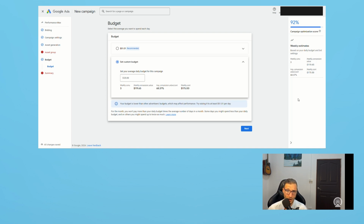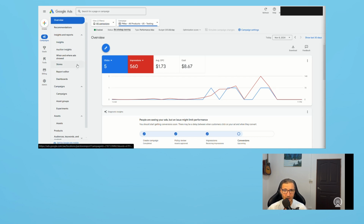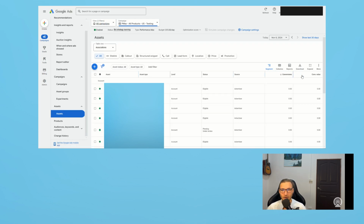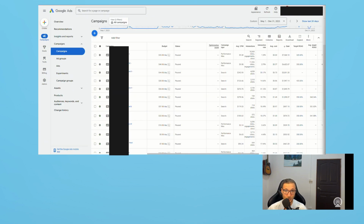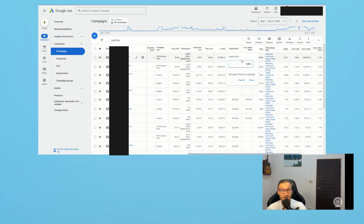Now you want to review your asset performance. Google will show you which assets are performing the best. So you want to keep an eye on this and swap out underperforming headlines, images, or videos to improve your ad performance. Then you want to adjust your bids and goals. As your campaign runs, you can start tightening your targets, whether that's adjusting your ROAS target or refining your audience signals. So yeah, the next thing you can do to optimize is adjusting your targets, your bidding targets.